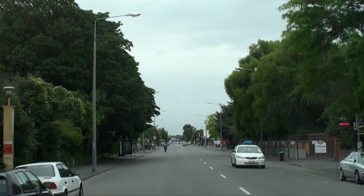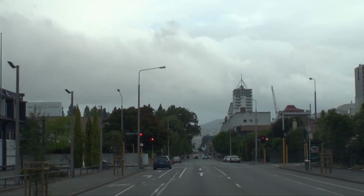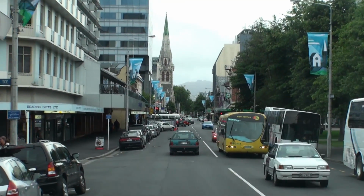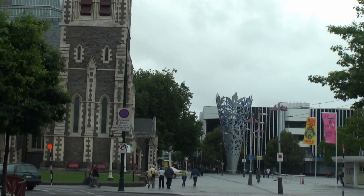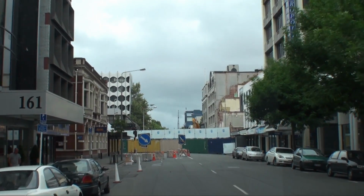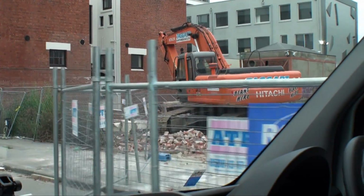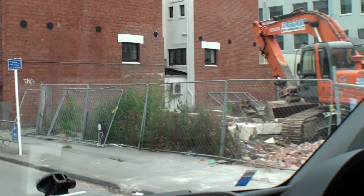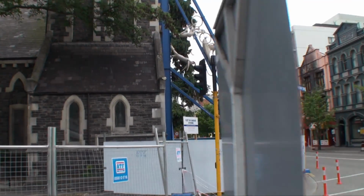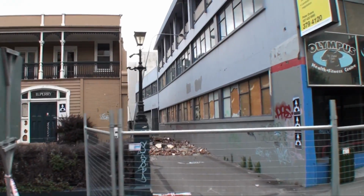Then we went for a bit of a drive around the city. It was quite hard to get around because a lot of the streets were closed after the earthquake on the 4th of September. It was really depressing seeing all the damaged buildings and all the graffiti. I thought it looked kind of like a giant had come and shaken up a toy city and then scribbled all over it.